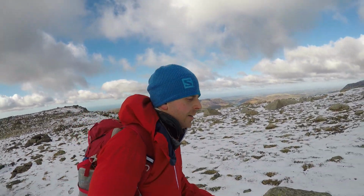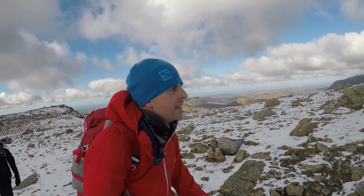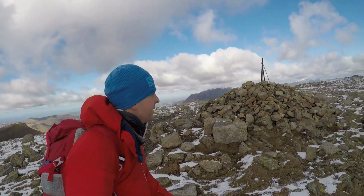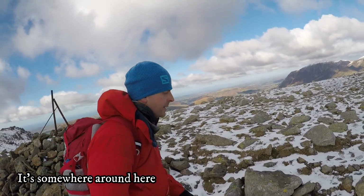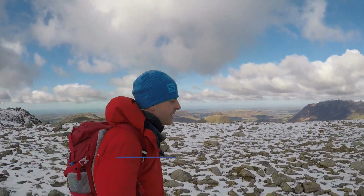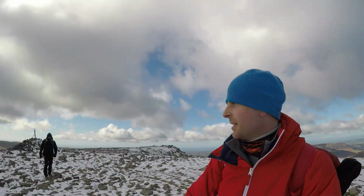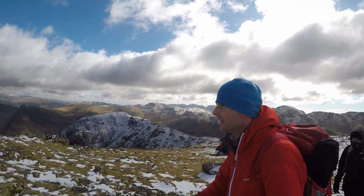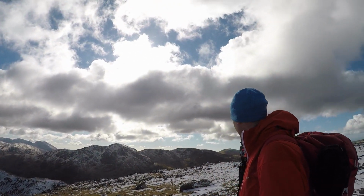Right, we think this is High Stile now. That's an impressive point over there, but not the summit. And it's slightly possible this isn't either. No, a little bit further. Really is out on a limb, isn't it, this one? It is. Actually, I'll check again. Right, the dot on my map says this is High Stile. I'm happy with that.